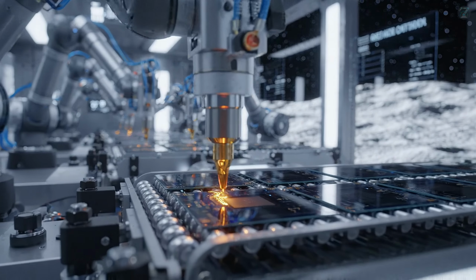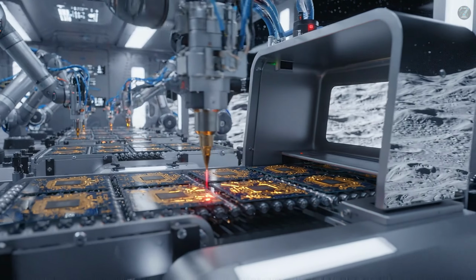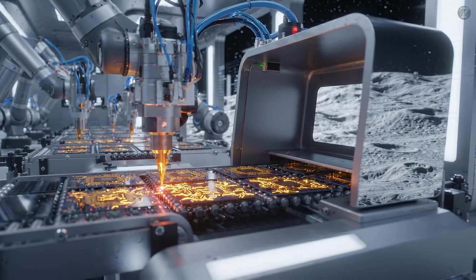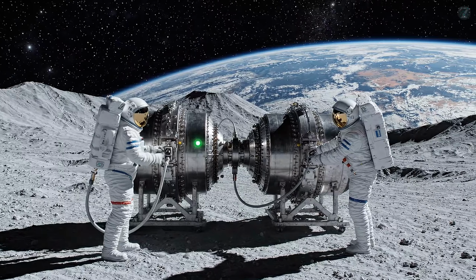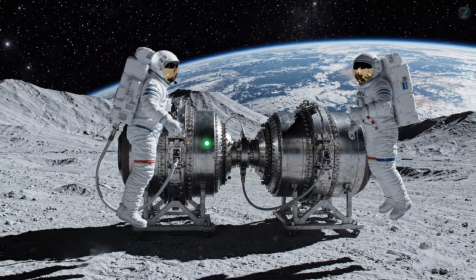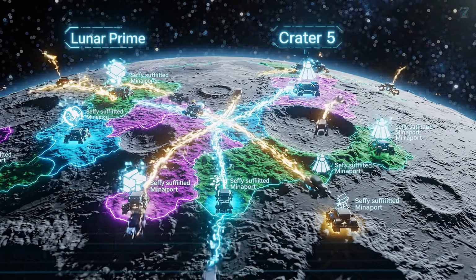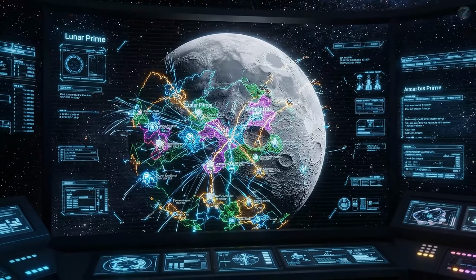This is pure, industrial-grade material, ready for immediate use in high-tech manufacturing. We are not just collecting dust, we are harvesting the building blocks of a new civilization. This gold is the currency of the stars. Laboratory tests confirm a purity of 99.9%. This is high enough to go straight into the production lines of advanced microchips.